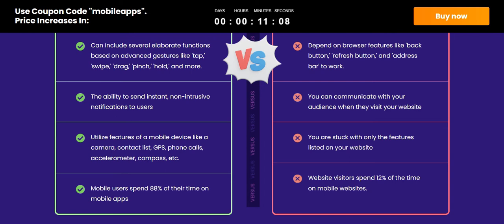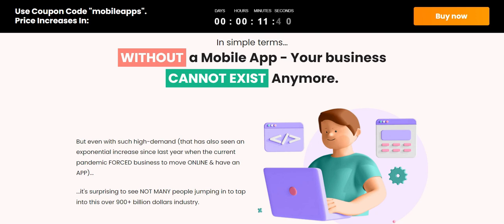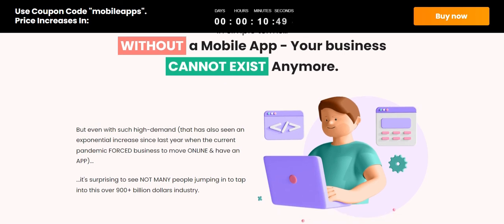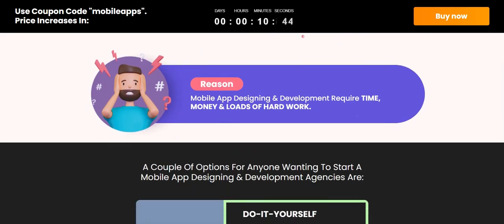In simple terms, without a mobile app, your business cannot exist anymore. Reason: mobile app designing and development require time, money, and loads of hard work. A couple of options for anyone wanting to start a mobile app designing and development agency are: option number 1. Do it yourself. This option is best suited for the hard-working ones.